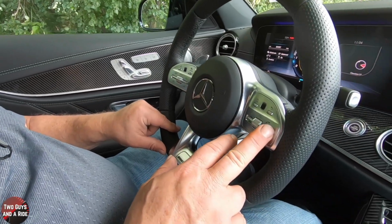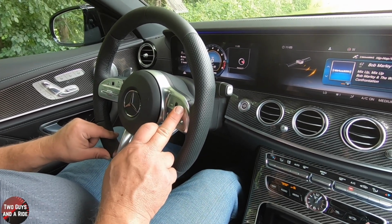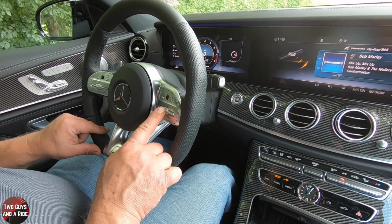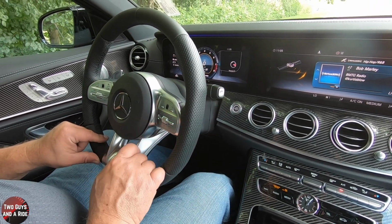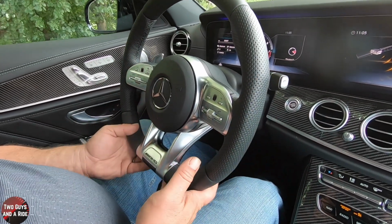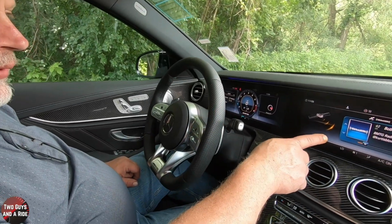Over here on the right, this controls your infotainment screen and works the same way. You've got a home button here. This one, instead of being an on and off for cruise control, is your back button. You've got volume control here, you got phone on or off, and then you have voice command if you tap up, and your favorites if you tap down. This steering wheel, as I love it, it's got the flat bottom right here, which I really like for driving. All right, moving on over to the infotainment screen.